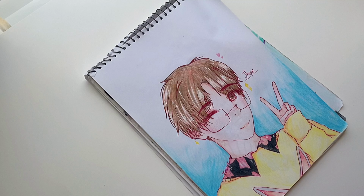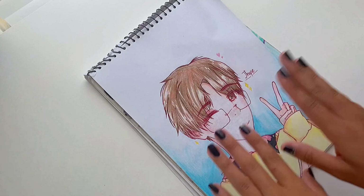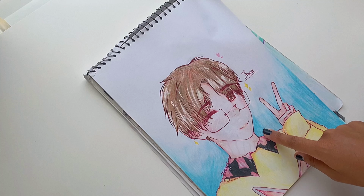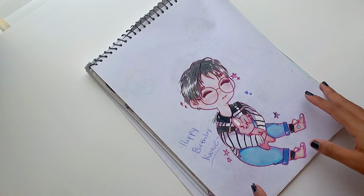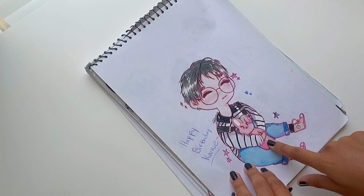Oh, this one, I remember this one. I drew this when Idol came out, and me being the stan I am, I did another drawing whenever they came out with a new MV or album or whatever, and I drew Hobie. I also did a video on this one, but it's of course deleted and gone forever, but it's okay. This is when it was Jungkook's birthday, and I drew him as a chibi with Cookie.